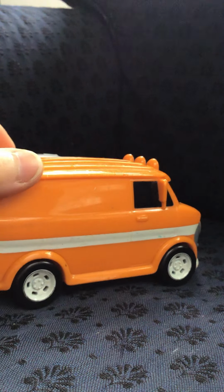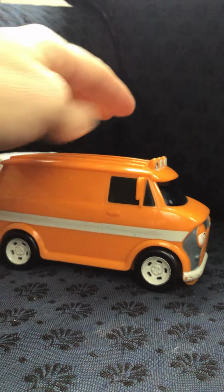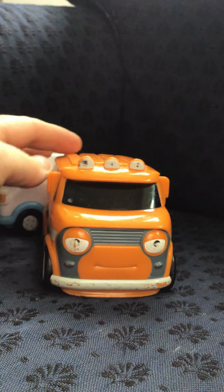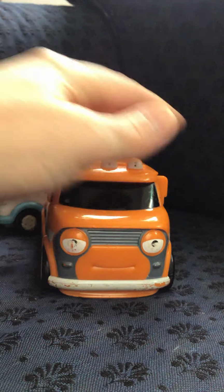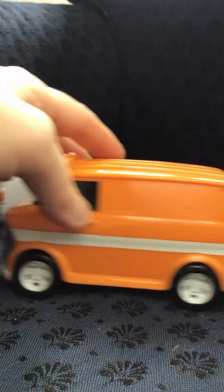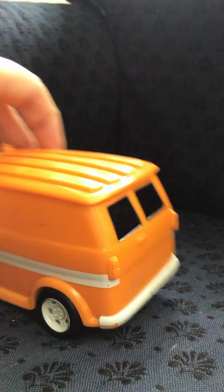It's a pretty cool vehicle, this one. Big orange van. There he is, Bazza, yay! Got a nice smile. His lights on the top. A bit scratched and bruised as well, because it's very, very old. Not too squeaky. And there's the back.